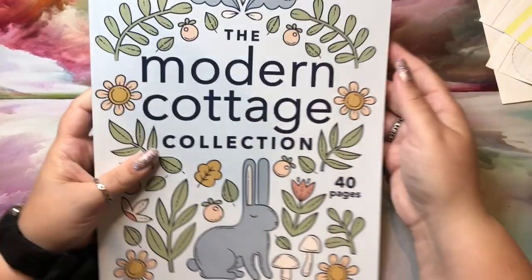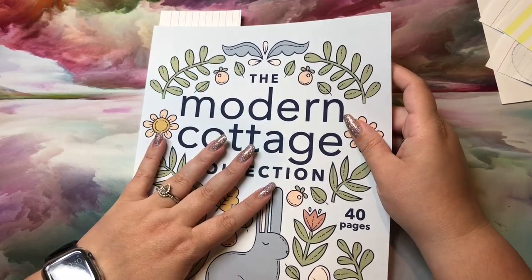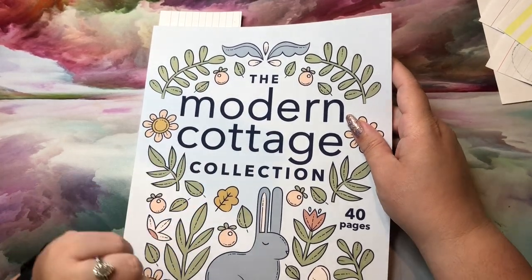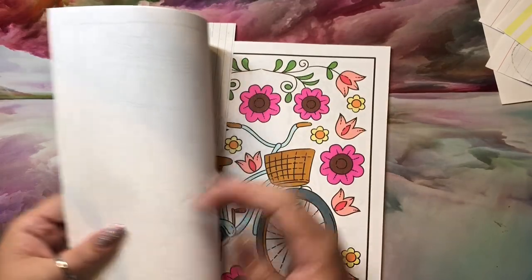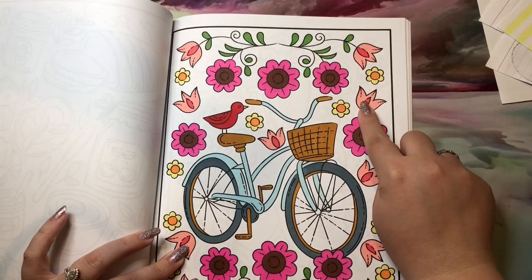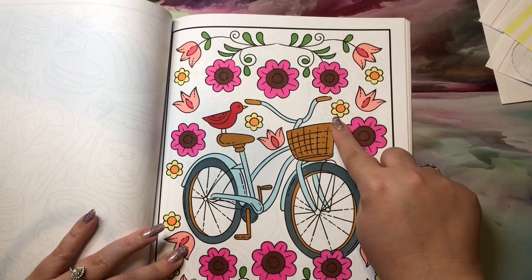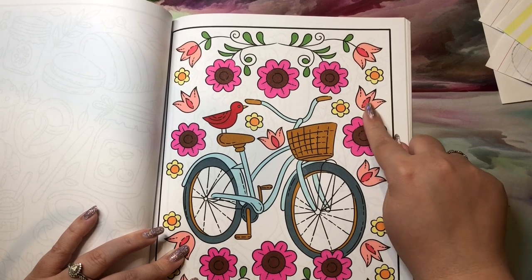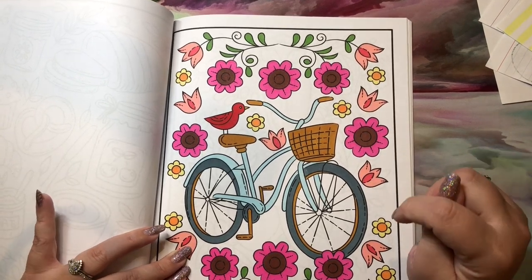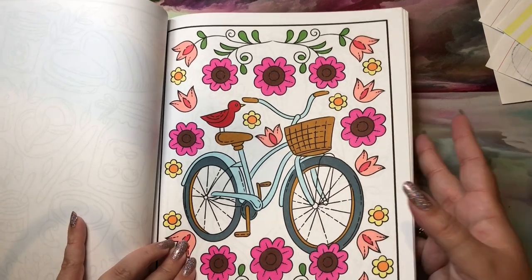Next, I have the Modern Cottage collection by Jen Racine. This is samples from a few of her books in one. I have one completed page and it is the bicycle page. I love whatever this pinky orange salmon-y color is. I just think all these colors look really good together. I've got to figure out what color that is because every time I use it, I'm like, ooh.